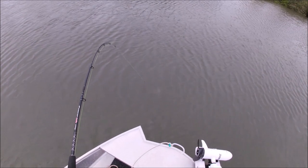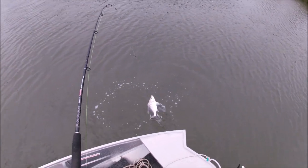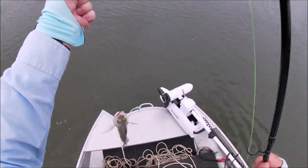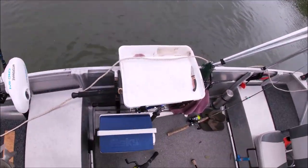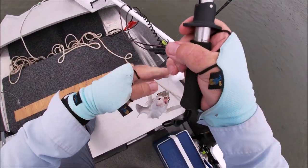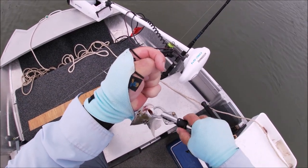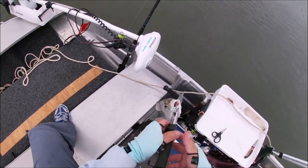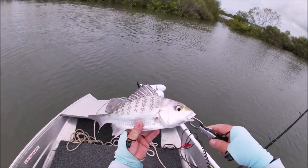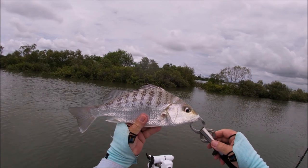First one for the day. Oh, a little barred javelin fish, otherwise known as a grunter. There you go, guys. A grunter, otherwise known as a barred javelin fish.